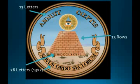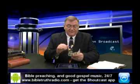When we look at the obverse of the Great Seal, you have Annuit Coeptis, 13 letters. There are 13 rows of bricks or stones in the unfinished pyramid, with the 14th part of it being the missing part of it. We'll explain what that means in just a little bit. And then look back here. You have 1776, the Roman numerals. Well, those aren't 13. But Novus Ordo Seclorum, the number of letters added to MDCCLXXVI, if you know your Roman numerology, that's 1776. When you add Novus Ordo Seclorum and the Roman letters here, you have exactly 26, which is 13 times 2. So we have all of these number 13s on the back of the $1 bill.